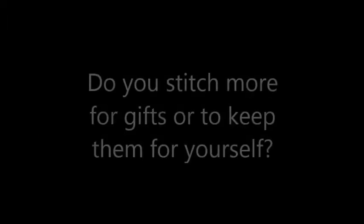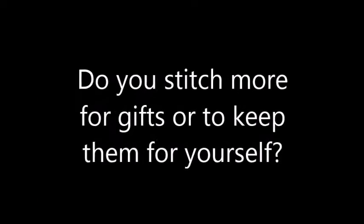The question asked for completed projects that you have displayed in your home, and I count that as one of my finished projects, even though it's not stitching. But I thought I'd share it with you guys anyway, just because I feel bad saying none. I have nothing of my own displayed in my house. So, there's that. Do you stitch more for gifts or to keep them for yourself?